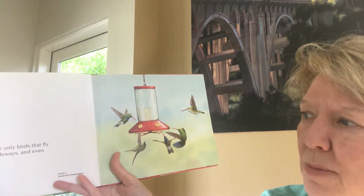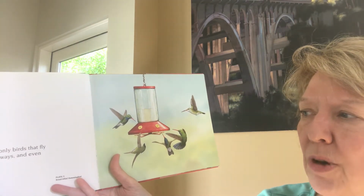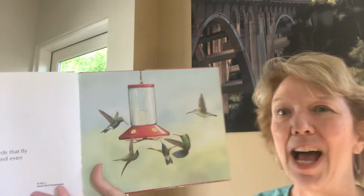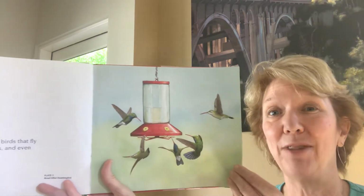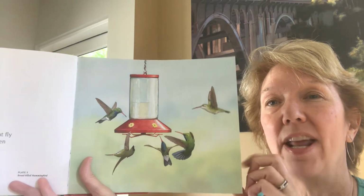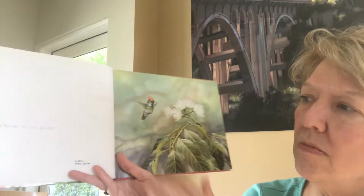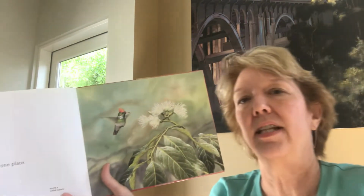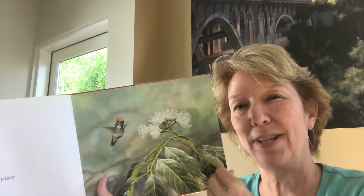Hummingbirds are the only birds that fly forward, backwards, sideways, and even upside down. Wow, I've never seen one fly upside down. That is crazy. They can go in every direction. They can easily hover in one place, so they just stay. I bet you've seen them do that before.